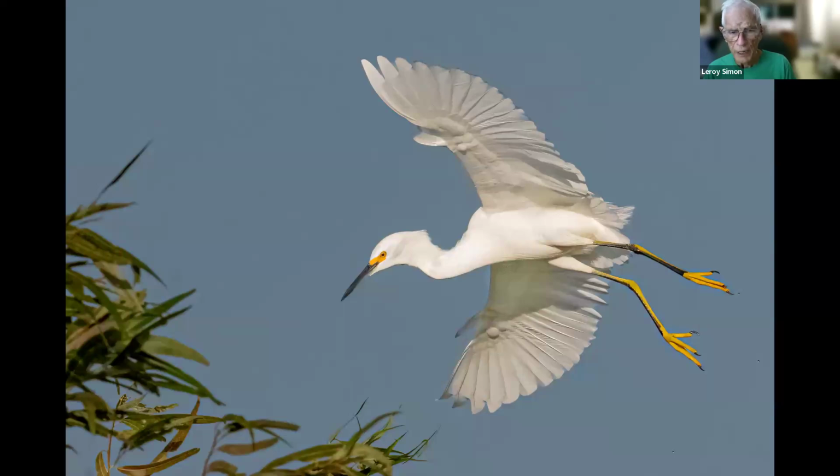This is a juvenile snowy egret. This was taken in one of the water areas near the lake in Marion County. And it's a juvenile. You can tell it's a juvenile because it has two-tone legs. In the adults, the legs are all black. The adults and the juveniles both have the gold-colored feet, but the juveniles have two-tone legs.